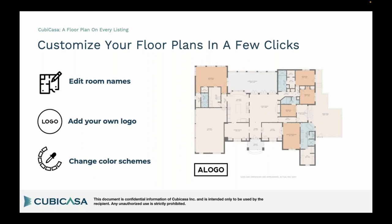So now something you can do on both the basic floor plans and those with the add-ons is customizations. You don't need to stick with the simple black and white floor plan, so you can customize each one, whether you choose to go with one of the pre-made templates, or you can come up with your own color schemes here. So you can adjust room labels. So if you prefer living room to be called family room, or the primary bedroom could be called primary suite, you get the idea. You can change it, it adds another layer of description to your property.